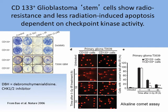So this slide shows data from one of the early studies looking at the question of whether stem cells have increased radioresistance relative to progenitor or transit amplifying cells. What we see in the left panel is the growth of two different glioblastoma cell lines, and you can see they're either CD133 positive or negative sorted cells, and down the left column you see the cells growing without radiation and fairly similar, just plating there.